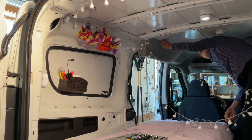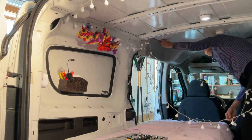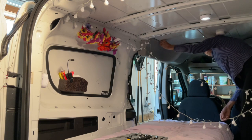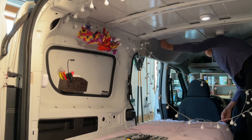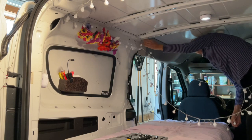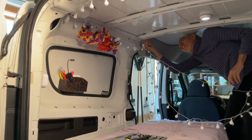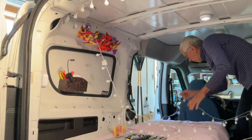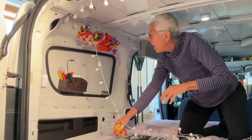In my van travels, I've always thought needing light is kind of overrated. You don't need that much, as long as you can see what you're doing. But after this last trip, I'm actually thinking I want a really good lighting solution, just for when I'm busy doing things. You know what I'm saying.